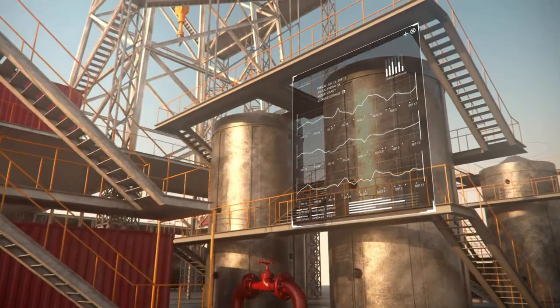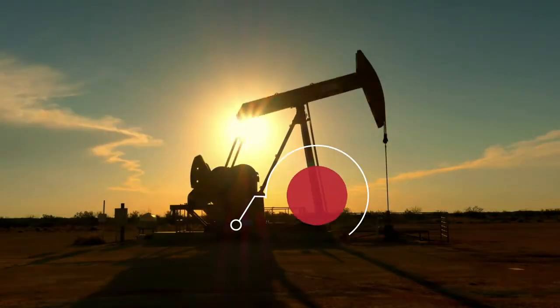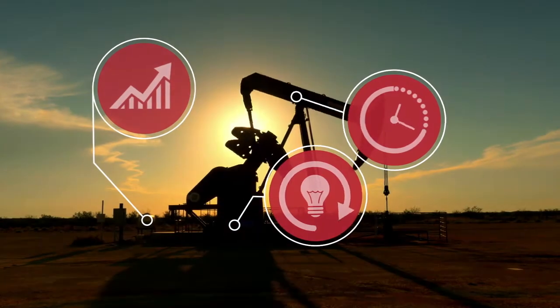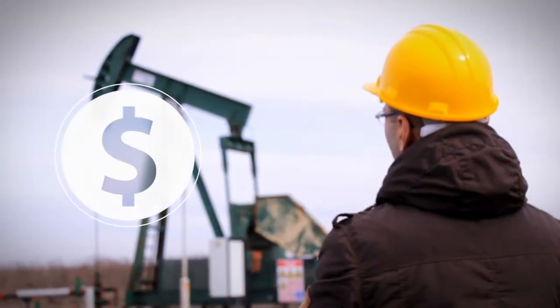Ask any heavy industry manufacturer about the top challenges they face, and more than likely they'll say, reduce energy consumption, minimize downtime, and optimize productivity. And they need to resolve these challenges while still increasing profitability and protecting their investment.